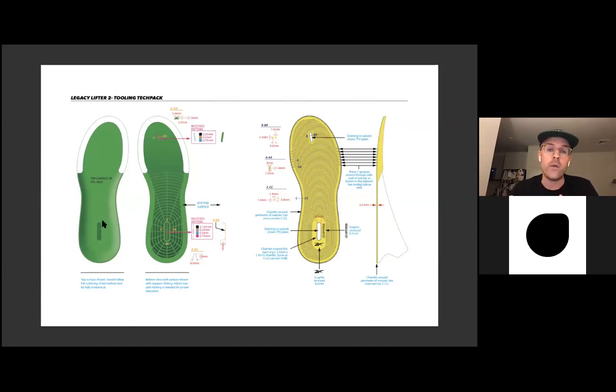So I really try and take seriously this process of really articulating and getting everything just right so that the factory feels confident when they're making decisions and they're in 3D, they feel confident that they're doing what we're hoping for.